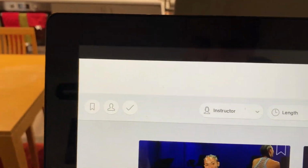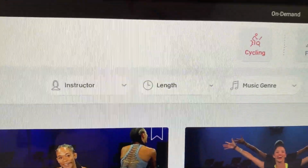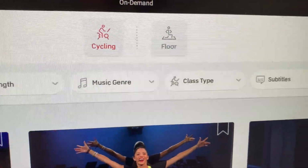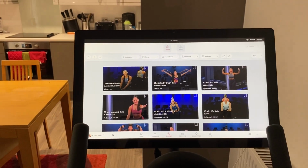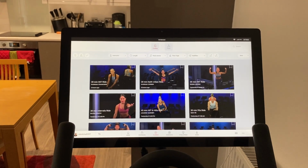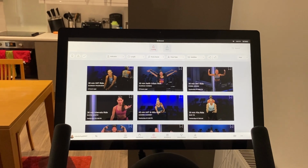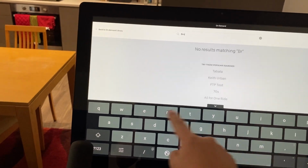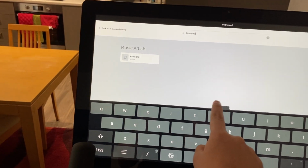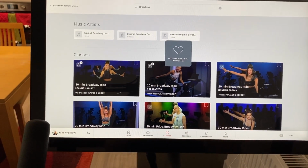Now, along the top we can see a couple of different things. So we can go by instructor, the length of the class, the type of music, the class type, subtitles, and whether they are weights or not. Now, I know what kind of music I like, so I tend to choose that kind of ride. I'm thinking today I want to do a Broadway ride. So what I can do is I can just go ahead and search. It brings up the keyboard. I can search Broadway. Done.